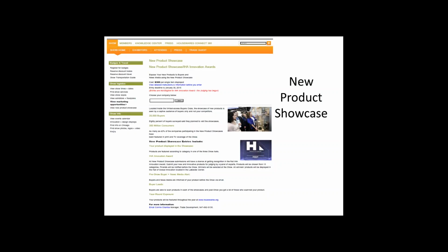This is really only one of the ways you can get buyers' email addresses, because they don't want to give you their email address because they don't want to be spammed with everything. Although there's a couple of ways to do it, and this is one of them. So I encourage you all to think about New Product Showcase. It's a great program. It's heavily attended by both buyers and media. And if you are an Innovation Award finalist or winner, there's a whole set of events and media programs through that.